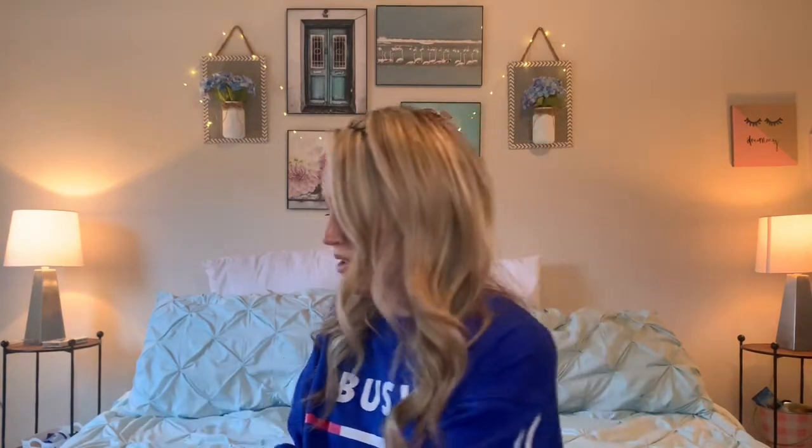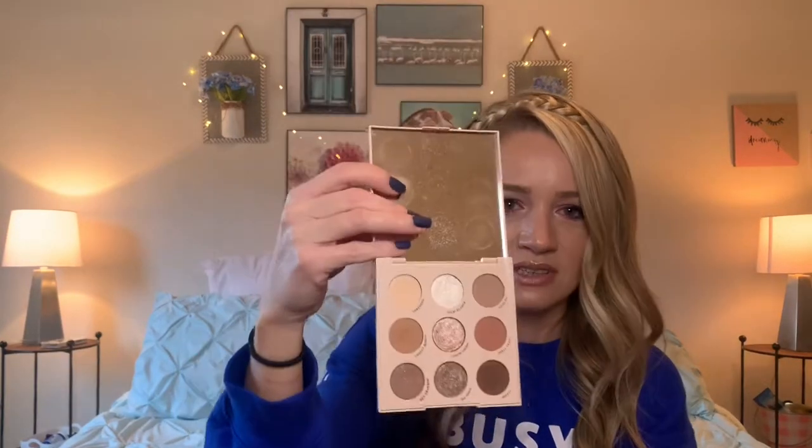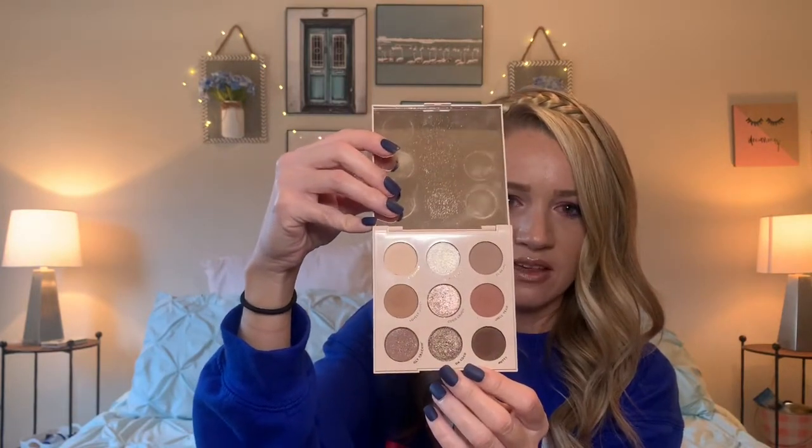Okay, that's it for the 16 pan palettes, and now these are my all-time favorite, the 9 pan palettes, and they all have a certain color theme. So I'll start with my very favorite. It's the Going Coconuts, and this one looks boring because it's like a cool toned brown. But this is the one I use almost every day for just a neutral, regular looking look.